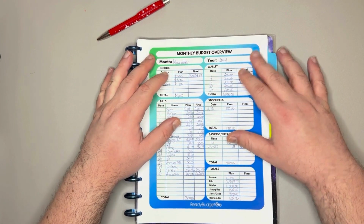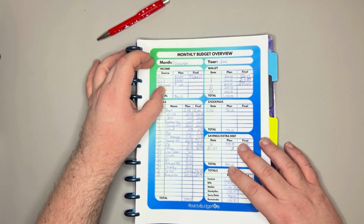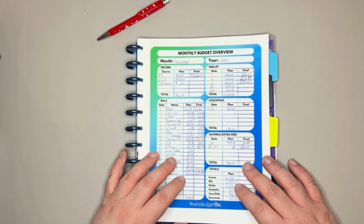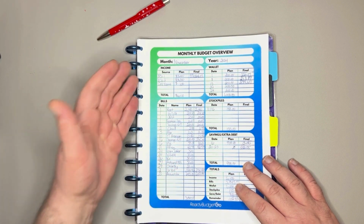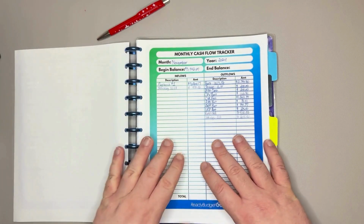It starts with the budget overview, and that is the master plan for what's going to come in and what's going to go out, and how I plan to stay within the cash flow limits that I have by income. The next thing that I print out is a cash flow tracker.